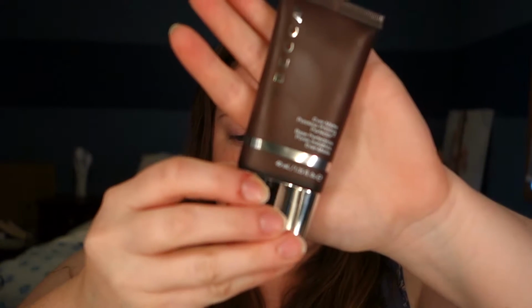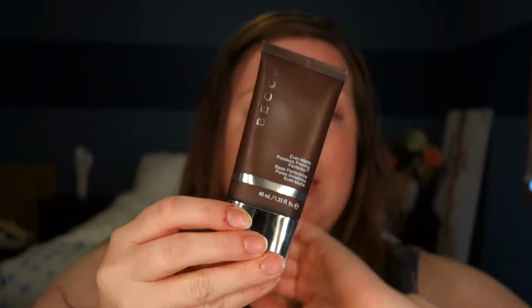Okay, so if you have combination or oily skin, I love this primer. I just started using it last week. This is the Becca Evermatte Poreless Priming Perfector. Looks like this. And I love this stuff. It's kind of hard to use, but I don't get shiny at all. And I'm usually a shiny mess. I sweat. I'm fat, I sweat, okay? I usually sweat a bit, and this keeps me looking really much better than I used to.